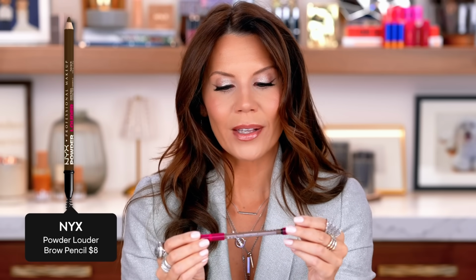NYX Powder. What are you called? I'm making up the name. That's hilarious. It's the Powder Louder brow pencil. I need 100 of these stat. This has changed my brow game. I no longer spend 15 minutes sweating and stressing and getting brow anxiety.